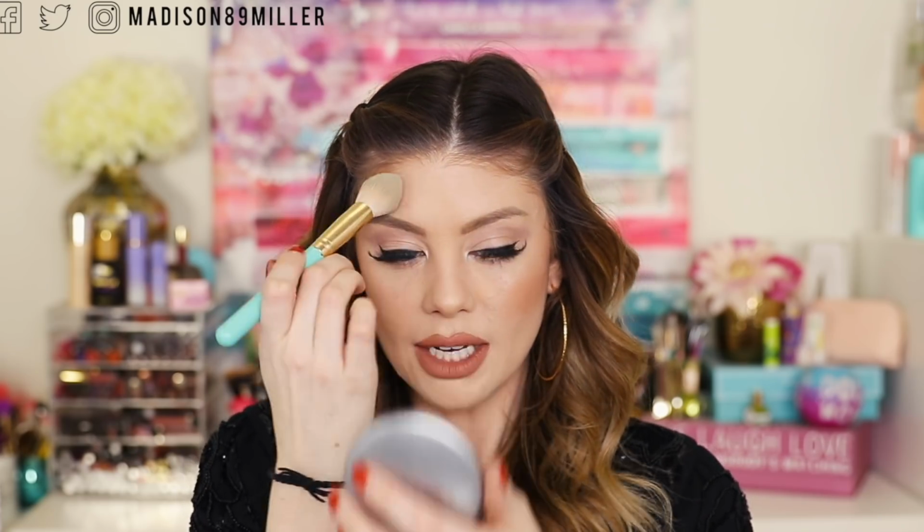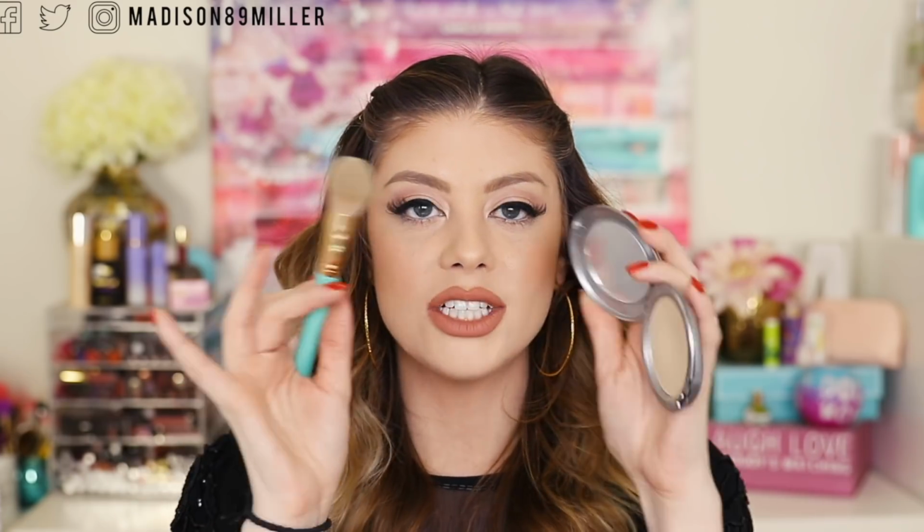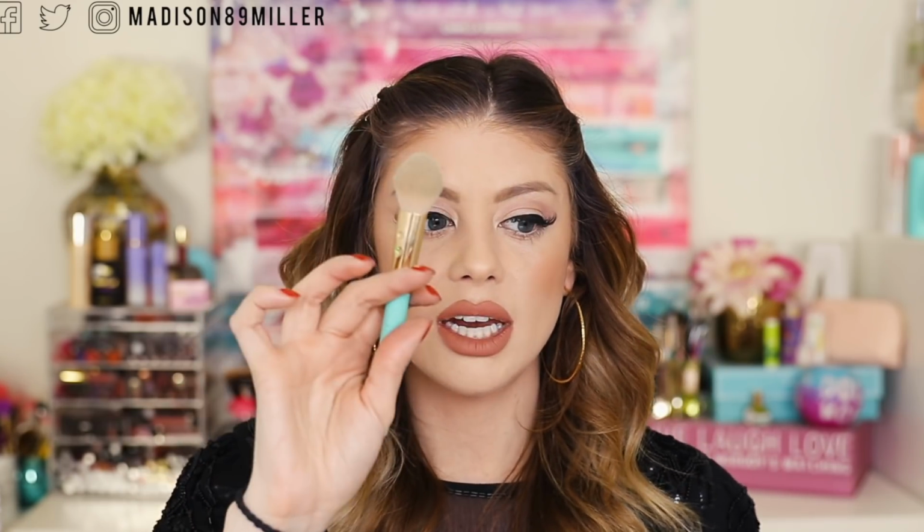The brush that I use to set with the powder, which I will do right now because I'm a little shiny. I will usually go in with my blotting sheet, but right now, for the sake of time of the video, I'm just gonna use this. So I just take this and I just blot. This is gonna get cleaned tonight.